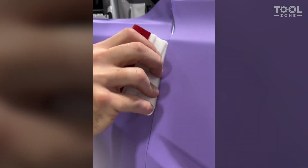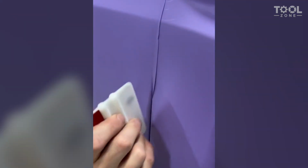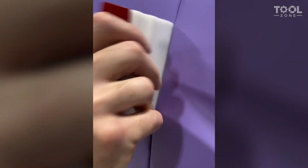Small tool, big impact. After some precise work, this machine looks brand new, like it just rolled off the production line. Flawless down to the last detail.